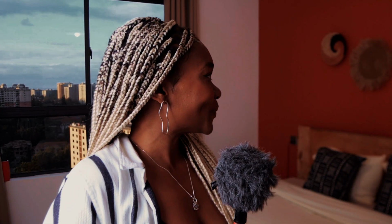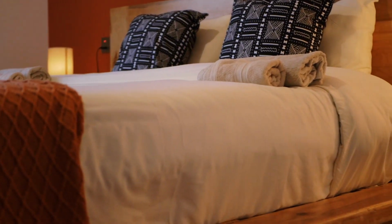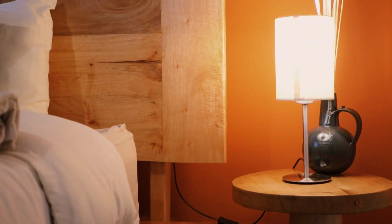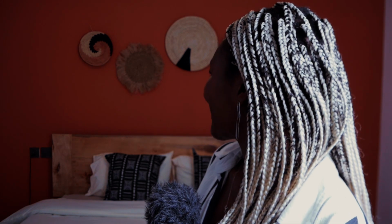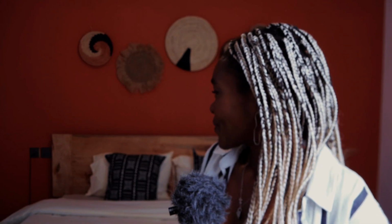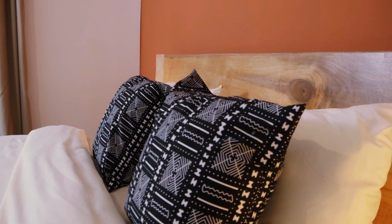So the general theme of this room is, we've still got the baskets from Rwanda. It's still super minimal as well. I feel like the orange brings lots of joy into the room, and with the baskets on it from Rwanda, Uganda and Kenya, the different designs from the different East African countries, I think it ties really well. The orange brings warmth into the room, and the platform bed took forever to make, but all in all, I think it looks great.